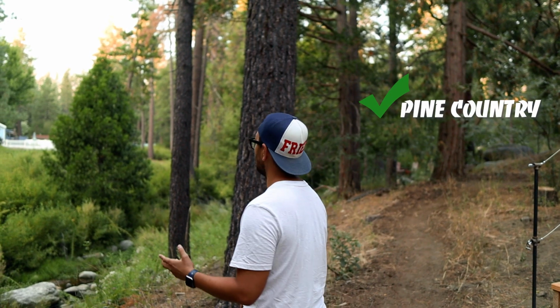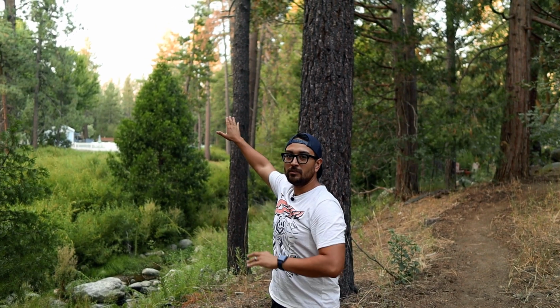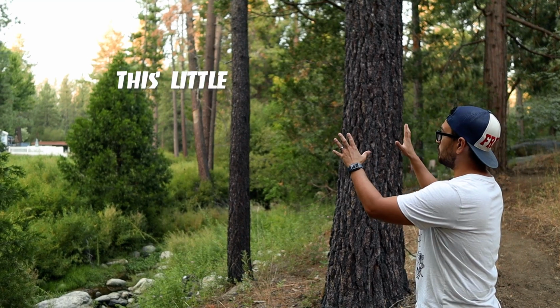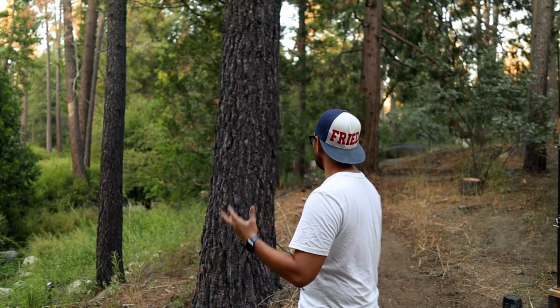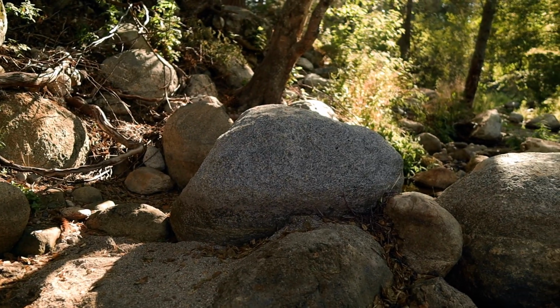Did a quick fact check on myself. We are indeed in pine country. And look how big this pine cone is. If you kind of look here, I know you can't see the mountains, but I saw the viewfinder and this little view right here is so serene. This little slice of heaven right here is very heavenly. Checks out. But also other things about it are just the way they've kind of landscaped it. We have a lot of nice hardscaping, landscaping trails here.